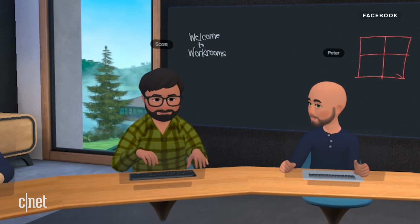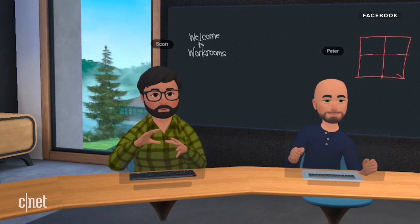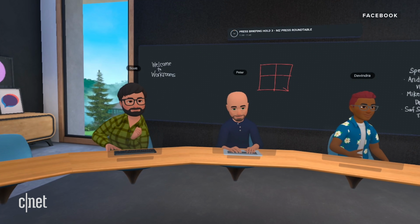Sometimes my hands didn't always move the way I wanted them to. There's hand tracking, which happens via the Oculus Quest 2 front cameras. So you can move your hands around, point at people, or wave. Sometimes that drops out or it gets a little jittery. It might look like I was raising my hand when I wasn't.